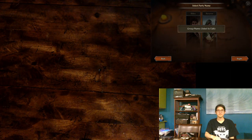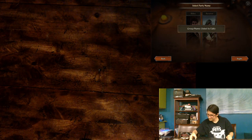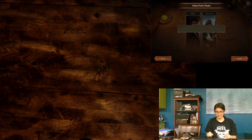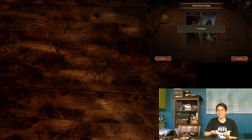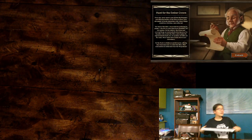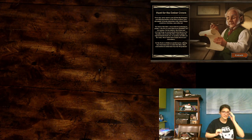Where'd the keyboard go? Okay. We're just gonna call this Freedom because I don't know what else to call it. It's Freedom Fellowship Friday. That's what we're gonna call this. I do not have anything special to say. So we're going to be reading out all of this because we didn't know how the voice was going to work very well, so I'm going to read this.